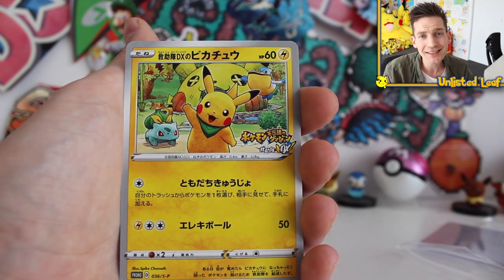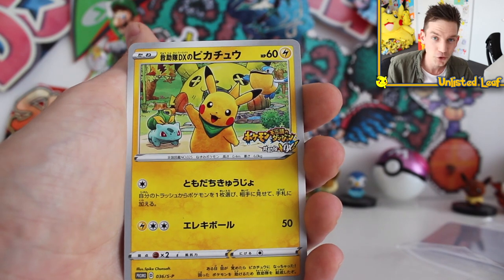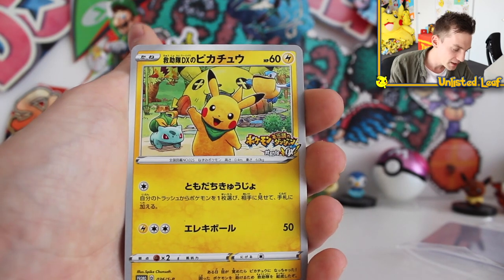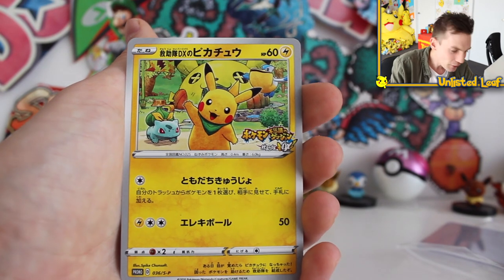I don't know, I hope you guys like it. I really wanted to buy it to show it off, and I think I'm gonna get it PSA graded because I genuinely enjoy the card. It's one of those ones where I don't think it's worth a lot. I think the maximum you could sell it for is like 20 bucks, but the artwork is amazing. So yeah, I thought that was the best thing ever.